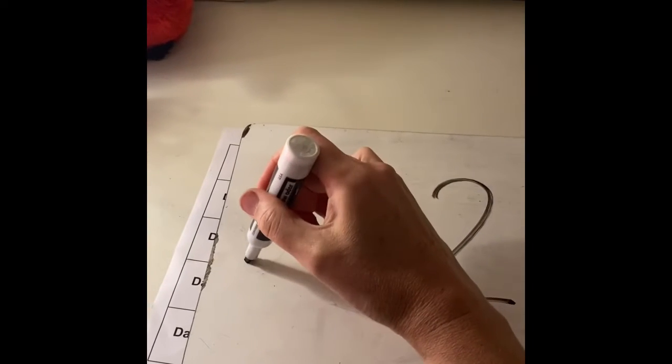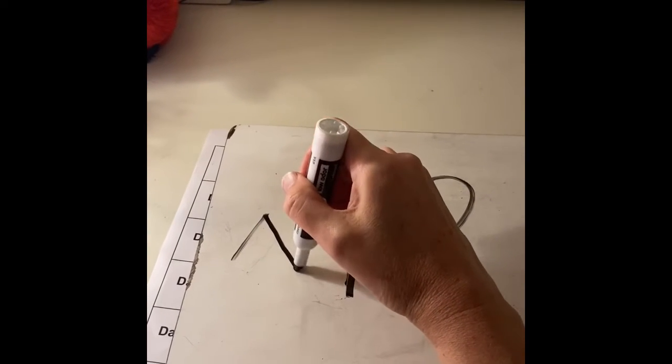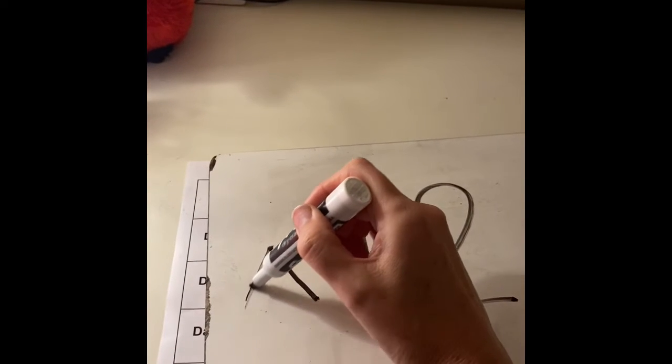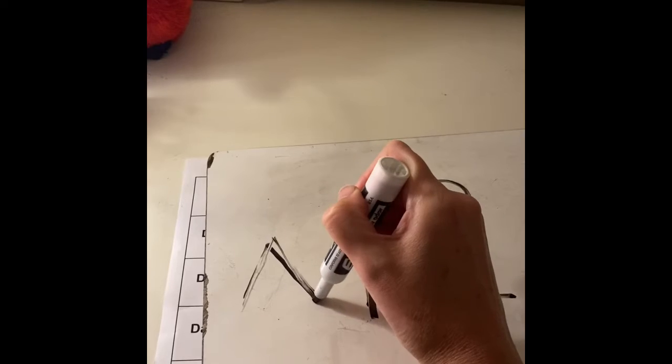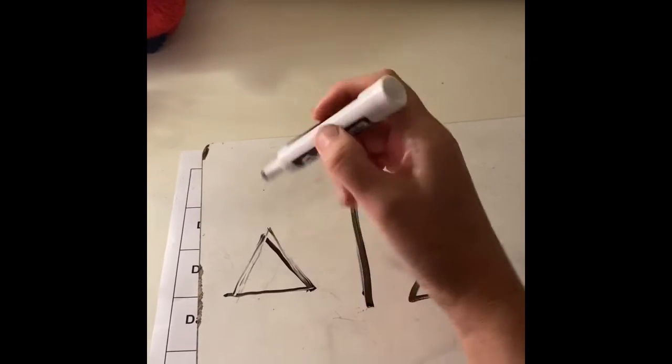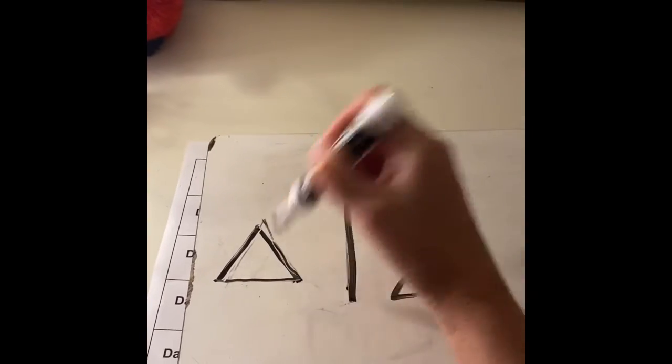A triangle is like an upside down V, okay? So it's like you're making a little volcano almost. And then you just connect it across the bottom. So it has 3 sides. My marker's not working very well, but that's a triangle. So you're going to do 12.